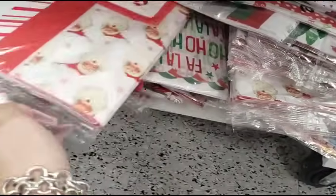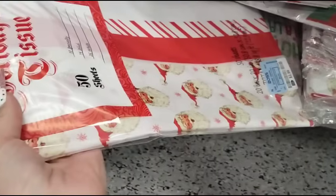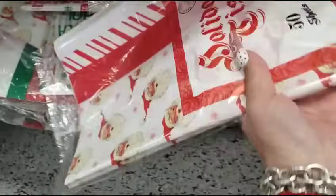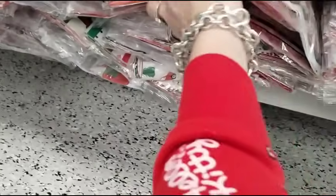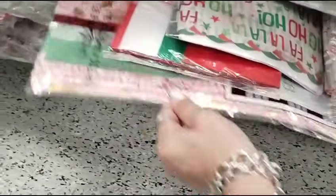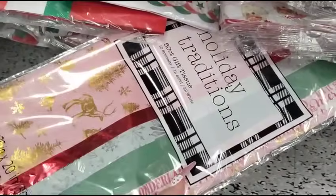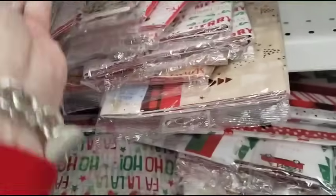In a previous video, they have really nice paper, so I'm going to get my tissue paper here. I like this one. This is $2.99 for 50 sheets. That's a cute deal. Let me see. This one's nice, too. Those are pretty. No, 50 count. That's going to be $2.99 as well.